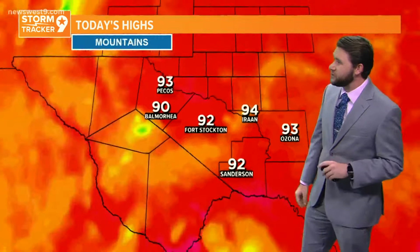But here's what I'm looking at for high temperatures today. Lower to mid 90s across the Permian Basin. We'll see similar values in the Trans-Pecos as we head into this afternoon. Cooler values out west, though, from the Guadalupe to Davis Mountains, 80s there. Going to be seeing 90s in the Presidio Valley, and then more 90s throughout southeastern New Mexico.